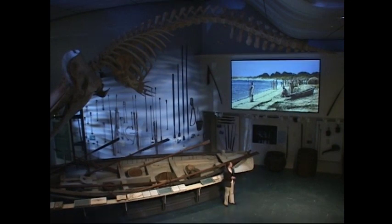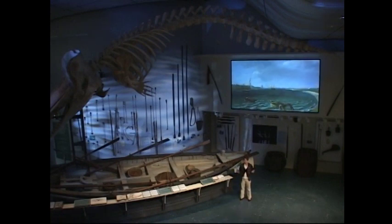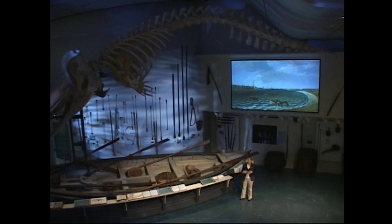So the English settlers decided they might like to try whaling, but it wasn't very efficient to just wait for the whales to wash ashore. They decided they needed to go out and get them, and that started happening around the year 1670.